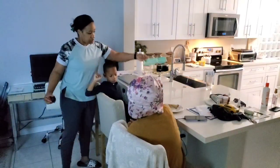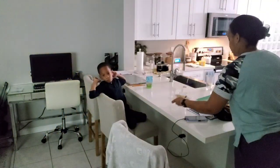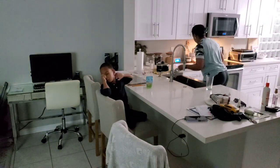And once they're gone, I'll finish with a little picking up the house, as far as washing up the dishes that they had from the morning, and also unpacking the dishwasher for the day.